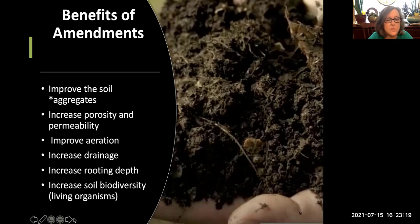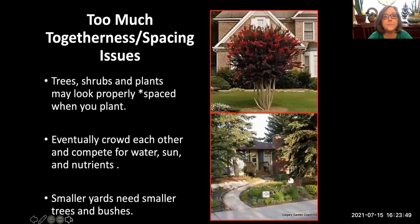These organisms improve entry and storage of water into that soil that you're creating. It helps to resist erosion, which is the soil going away. It also helps plant nutrition, because it helps the breakdown of the compost and the other things that you put in the soil that are nutrients for the plant. Something has to break that down for the plant to use it, and these microbes do that.